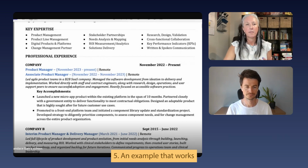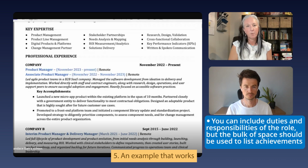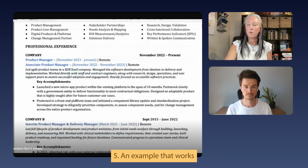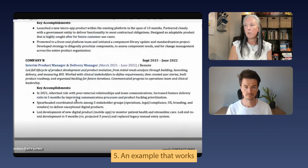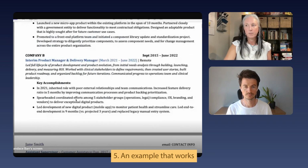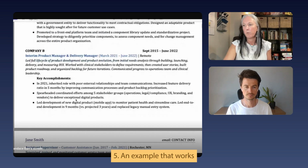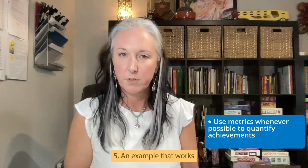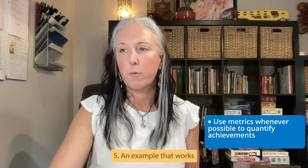In the italicized text here, they've done a great job of listing the duties and responsibilities of the role and summarizing them. But then you'll notice that the bulk of this resume is actually taken up by bullet points that are key accomplishments. And they've put a nice headline so that it draws the eye to the accomplishment section. For each role, they have bulleted out achievements, and anywhere that they were able to, they put metrics with it, right? So instead of just saying they're leading a group, they say the size of the group. Instead of just talking about reducing costs or reducing things, they put percentages with it. So they've done a really, really good job here.